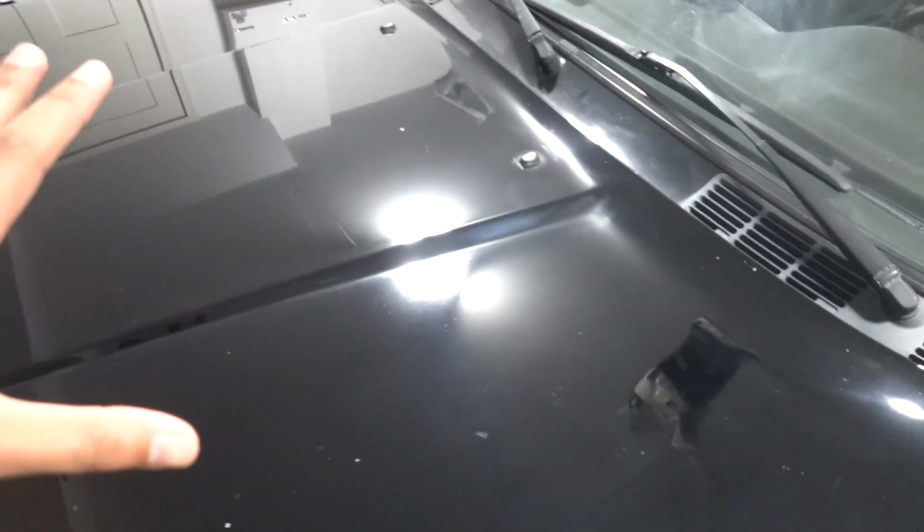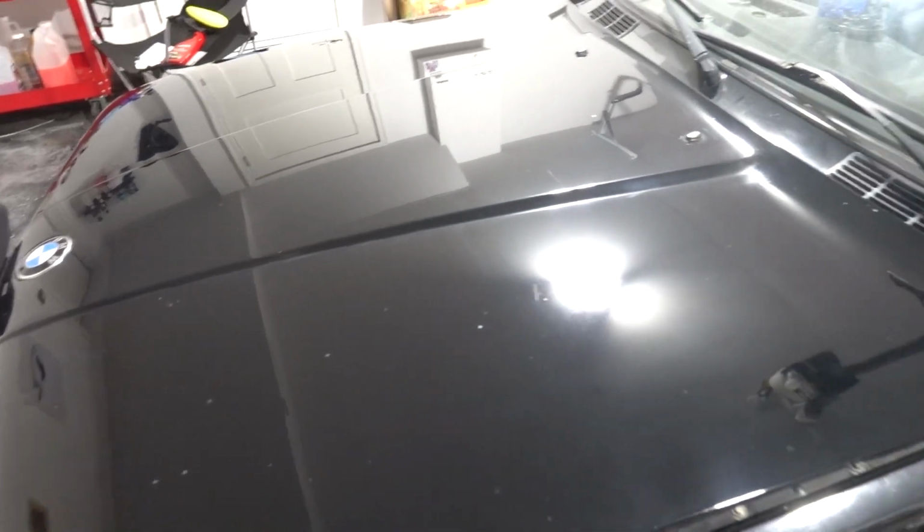You can't really tell on camera, but there's a lot of watermarks that are really embedded into the paint. There's a lot of deep scratches, as you can see right here. There's more areas on the trunk. I even went ahead and compounded and polished the entire hood, but as you can see, the paint is just really bad. There's a lot of deep blemishes. So the most that we can do right now is just leave it and hopefully wet sand it.